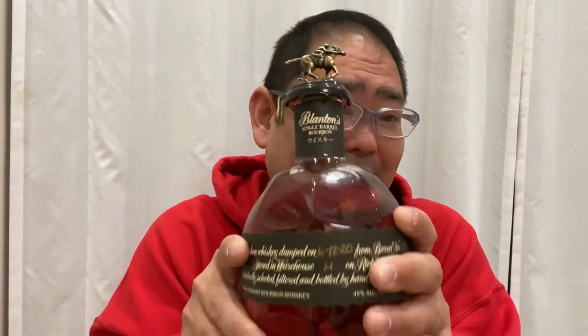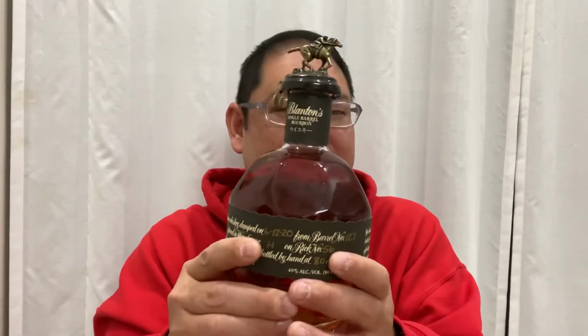As you can see, I've never opened it, and I will be opening it for the first time and getting my very first taste of Blanton's. This one was suggested by my friend Raul, who is another whiskey drinker I know, and he said that this is one of his favorites. So I'll see if I like this one as well.